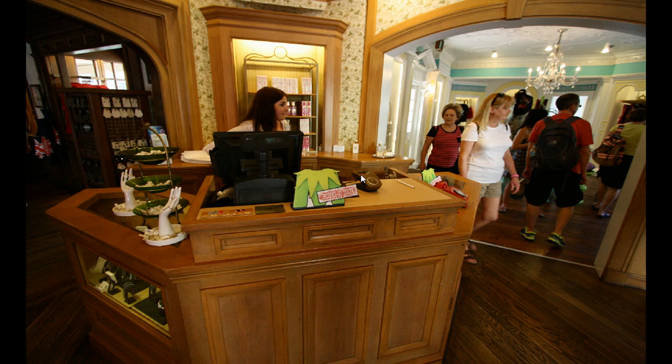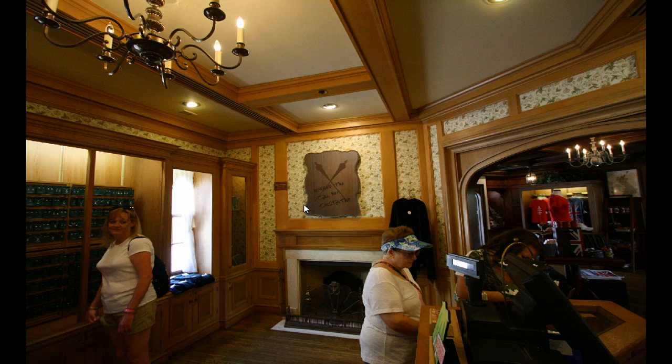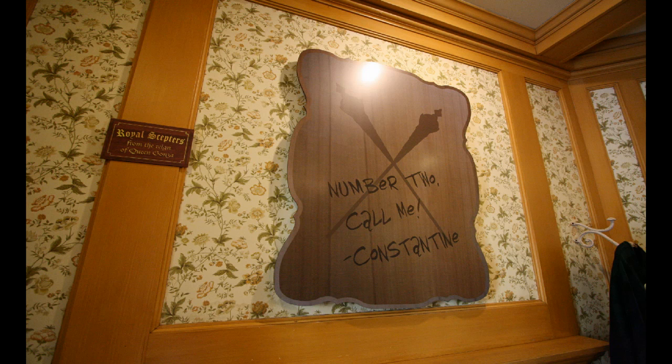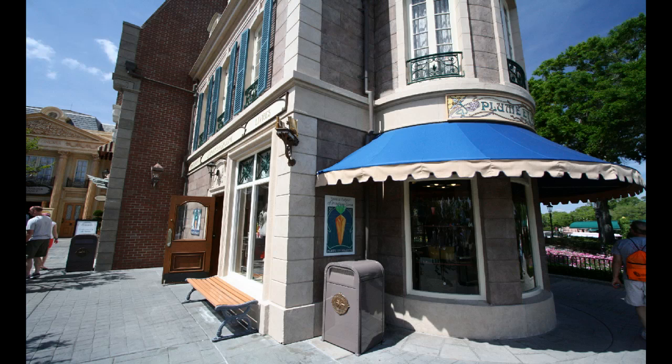What you're looking for is this MBI sign for check-in here, and the storyline has to do with some missing scepters. So you pick up the phone and you listen to the important phone call. That's a recorded message about those scepters and what we're supposed to do about it, and go get a diamond in the next land that we're going to.